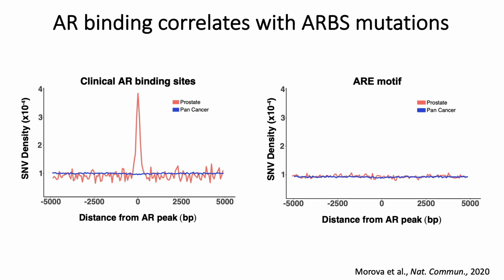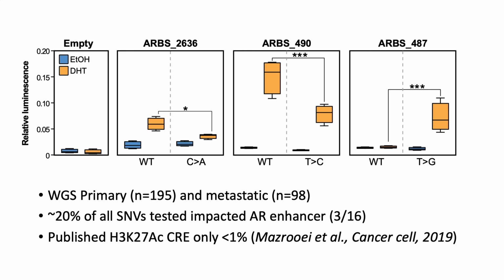So taking the annotations, taking the STAR-seq results that we have, we then use this as a map to focus on specific non-coding mutations that we think are more likely to be important. So when we do this, we take these single nucleotide variants at the androgen receptor binding sites and we test them. When we overlay whole genome sequencing from approximately 200 metastatic CRPC patients, we can identify a large number of mutations at these androgen receptor binding sites. But what was interesting is that when we use this STAR-seq annotation to guide our selection for characterization, we find that about 20% of the SNVs we tested impact AR enhancer activity.